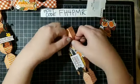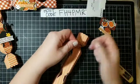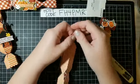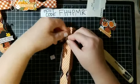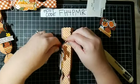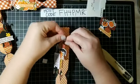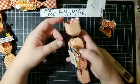Tie it nice and tight. I'm going to do a knot because I really don't want that to come loose. It may make it a little harder for the person to get the treat out, but that's okay. I'm sure that it'll come out. They'll find a way. When there's candy involved, you always find a way. All right. There we go.